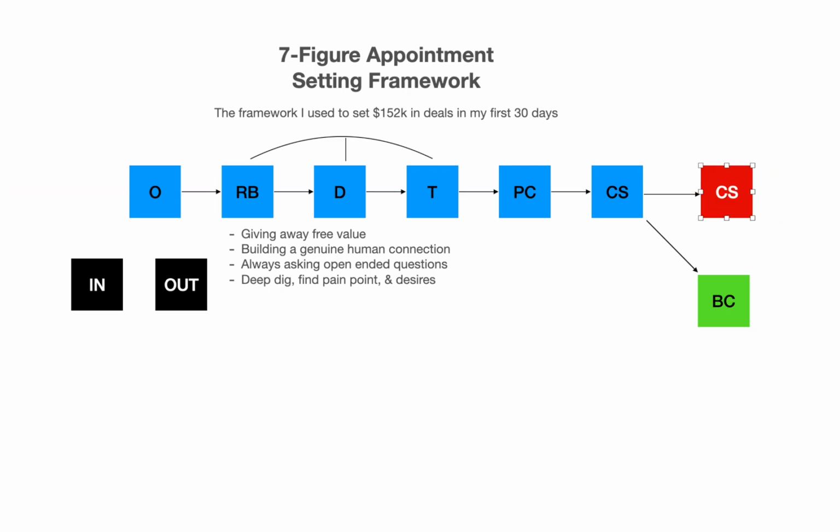So the most important part of this process is the follow-up, guys. This is where the money's at. If you only focus on this, yes, you're going to get results, but you're not going to get great results. The reason why I did this in my first 30 days is because I had a follow-up process.